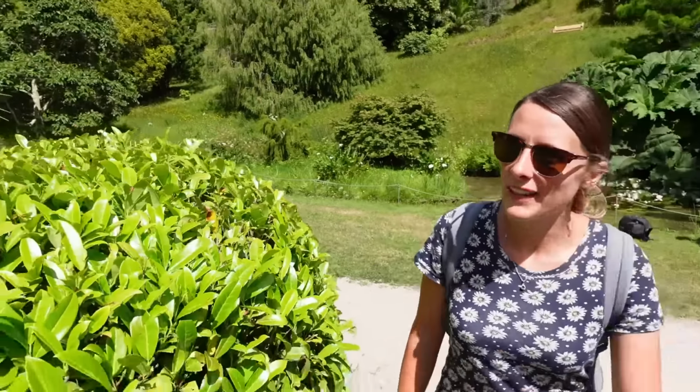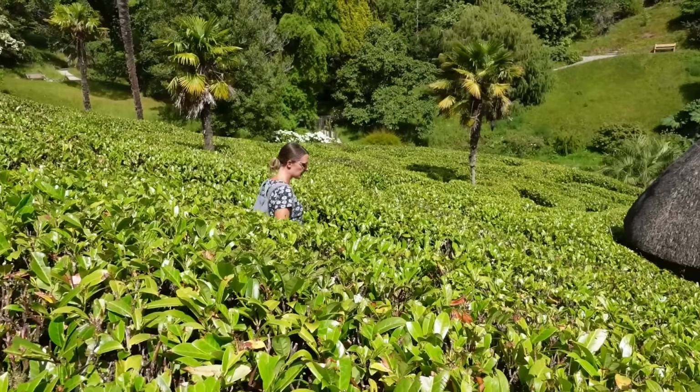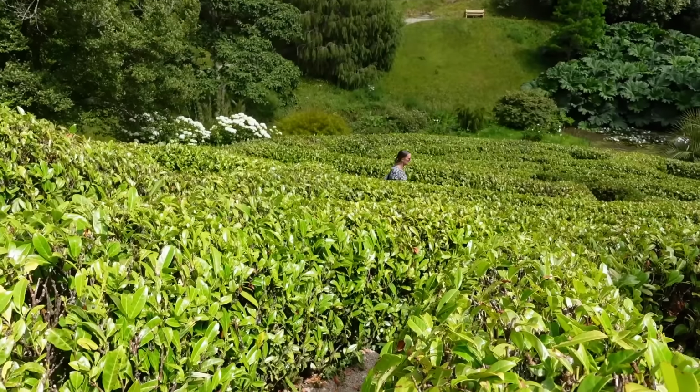Right, you ready to get lost in a maze? I'm not sure we'll get lost, to be honest. I can see over the top. You're too tall for your own good. The maze is made out of cherry laurel and was first planted in 1833, so there's been one here for almost 200 years.